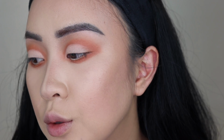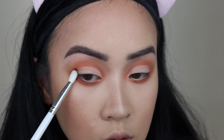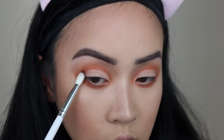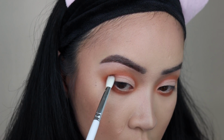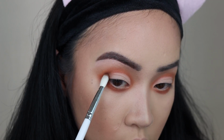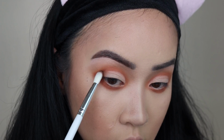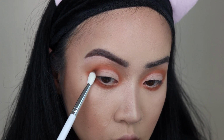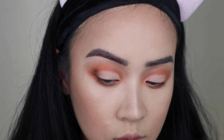Okay, so I know usually everybody starts to pack on their lid color by now, but I actually don't like to do that. I am going to grab the JH33, and I'm gonna do my outer corners first, just because I find that when you pack on your lid color, which is usually a shimmer color, sometimes if you're not careful, which I usually am not, it somehow always manages to do it regardless of how careful you are.